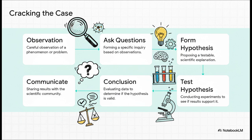After you've gathered all your evidence, you analyze it and draw a conclusion. And the last step, which is so important, is you communicate what you found. You share it with the world. This whole cycle, that's how we build knowledge, one case at a time.